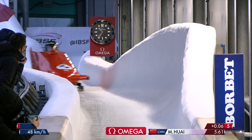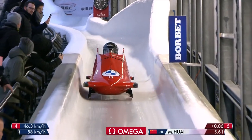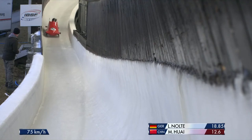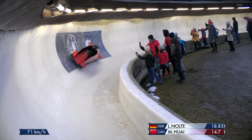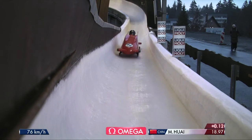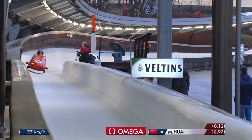Very quiet load, efficient load of the brakeman, 5.61, fifth fastest push time and fourth fastest velocity, so really took all that speed along curve zero. You can see some more spectators in the track now. I think we'll see a lot more this afternoon for the four-man as well.